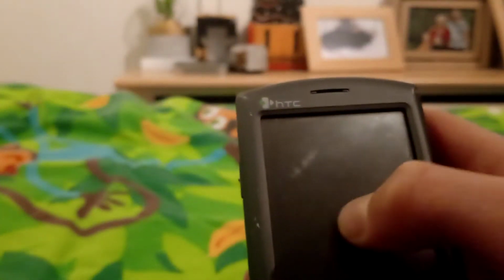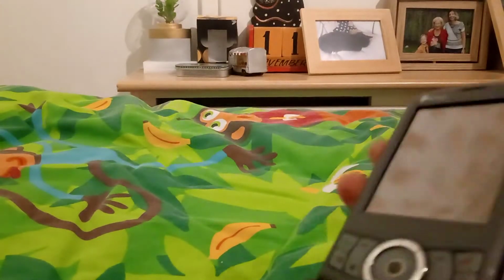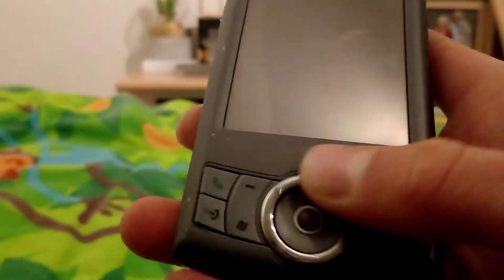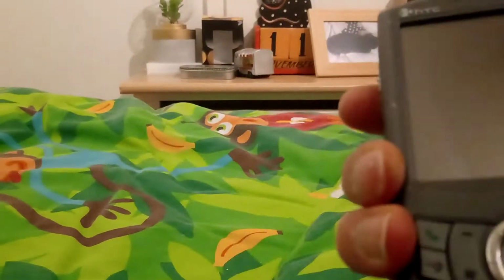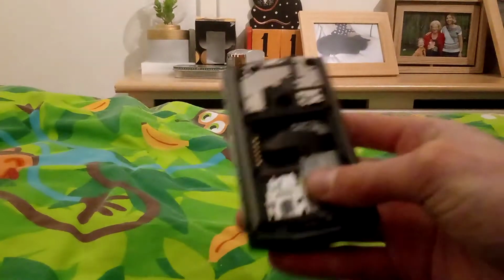The phone kind of works. The LED turned on. I tried multiple batteries, but it just didn't turn on, and I can't believe this would still work. But I'm still gonna keep it because it has a nice scroll wheel and things like that. And the frame is made of aluminium, and it's in pretty great shape, to be honest. More about this phone later.